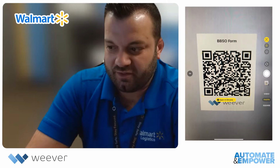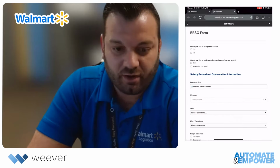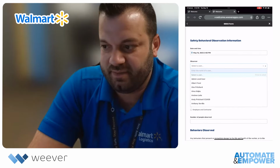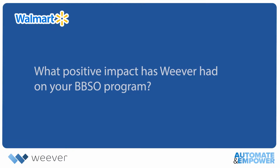With any new process, we want everyone to buy into the ease of use. So another huge aspect that has been critical is implementing the QR codes. The QR codes were placed at the end of every single rack, and a lot of managers have given favorable feedback about that. Basically, hey, I was walking in this area, I was observing this associate, and I took my phone out, took a picture of the QR code, and now I have the form live to do an observation.